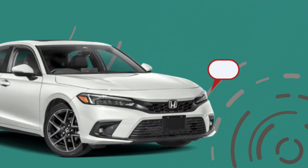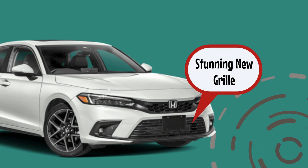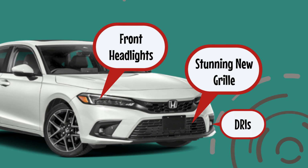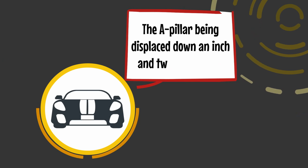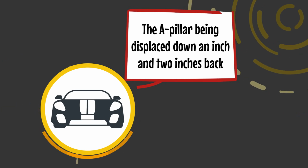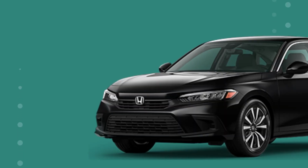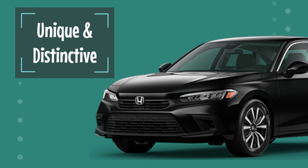If we move towards the front, there is a stunning new grille that gives it a lower and more aggressive stance, and the front headlights and DRLs add a touch of modern style. The car's profile is also sportier, with the A-pillar being displaced down 1 inch and 2 inches back. This gives the car a longer hood and a wider front view, making it look even more powerful and dynamic. Moreover, the new model has new, smaller LED taillights that complement the front headlamps perfectly, giving the Civic a unique and distinctive style that will make you love and cherish your ride daily.